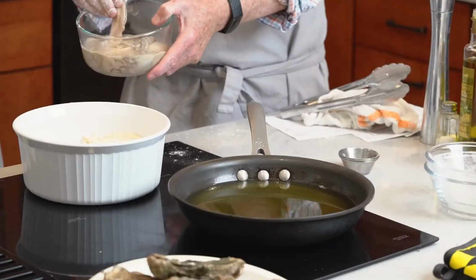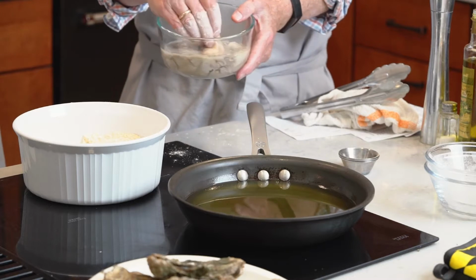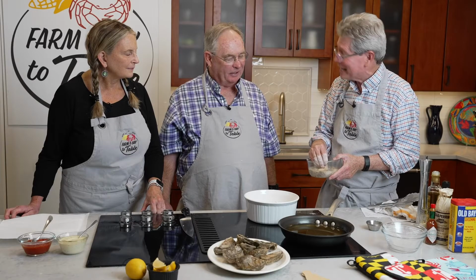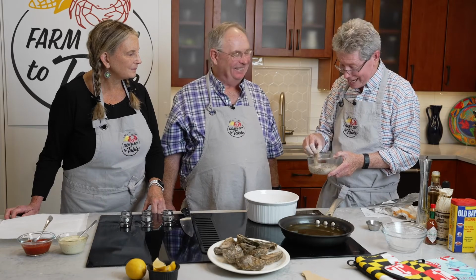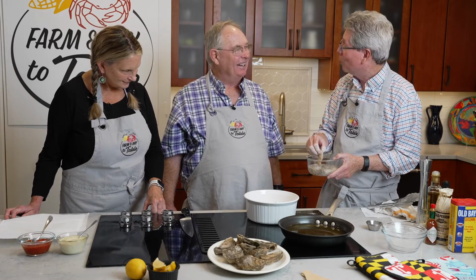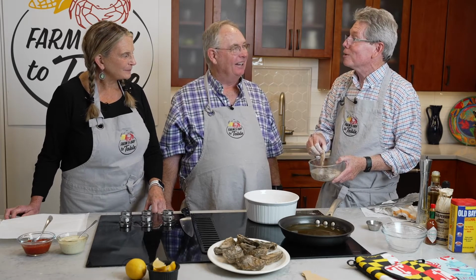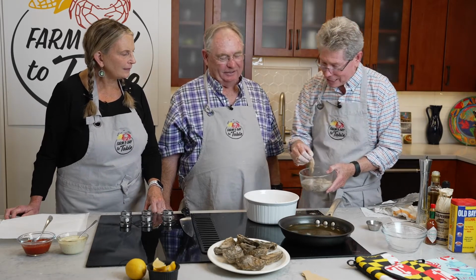So look at all that liquid in there. Everybody see that? That's oyster liquor. And oyster liquor is one of the best things in the world. I call it Chesapeake gold. And you don't get rid of it. You save it. You can use it. It's almost like a fish stock. It's got so much flavor.